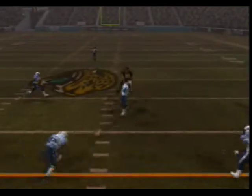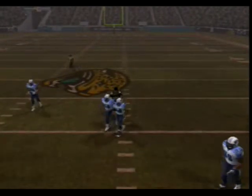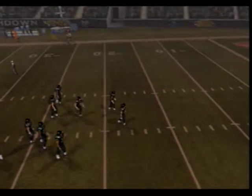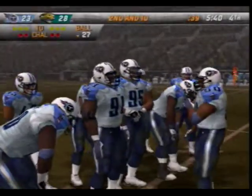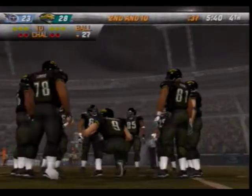Hand off to the tailback. Gets rid of it. Almost intercepted. He's back in his zone. He's reading. He sees the quarterback the whole way. And then he gets a chance at an interception. He just didn't finish the play.